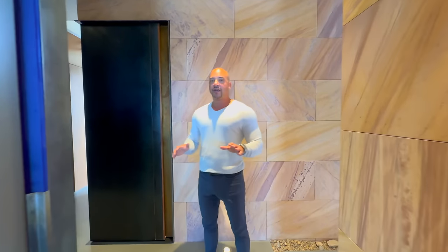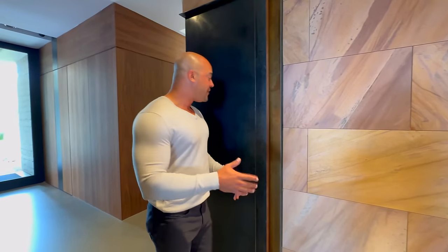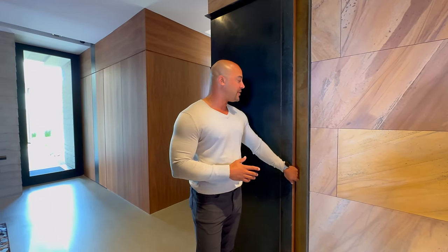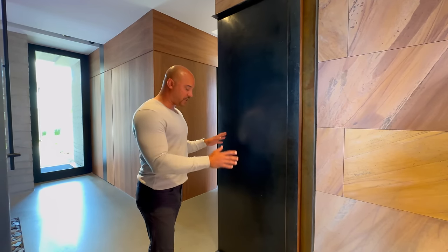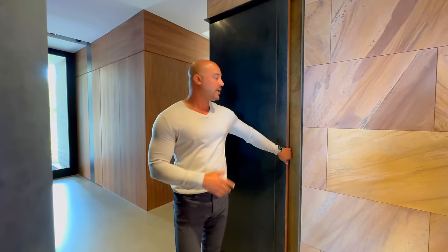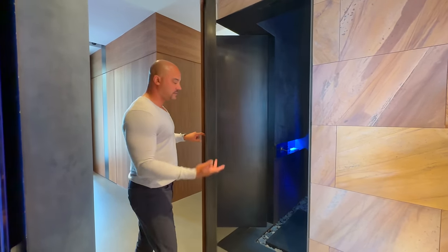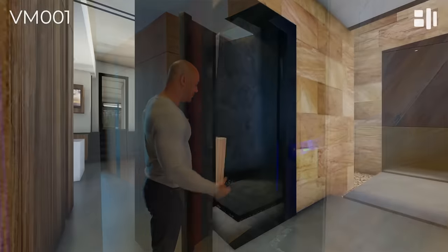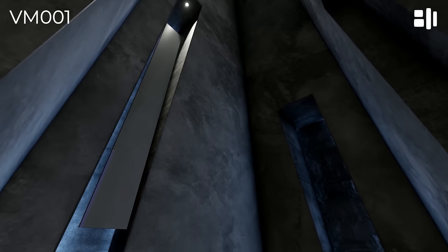I'm telling you, you have never seen a powder bathroom like this. This is like Instagram TikTok worthy. So first off, you can't even tell that this is a door to a bathroom. This is a 1,000 pound steel door, but you can actually open it with one finger. It's very well designed, but this is massive and monolithic.